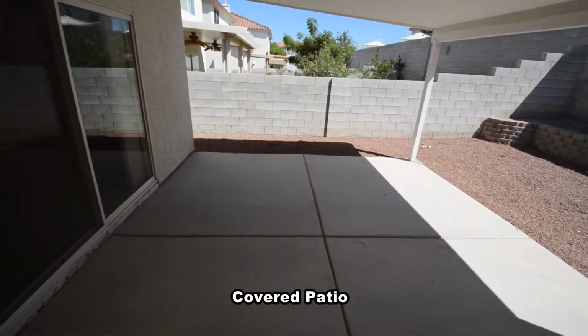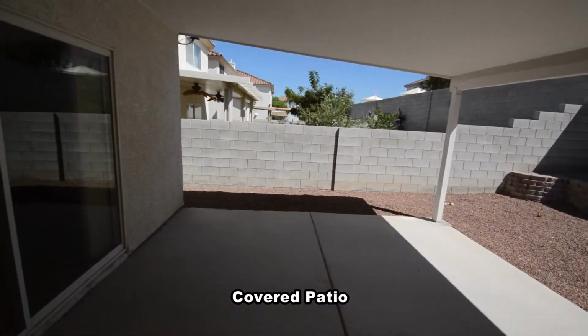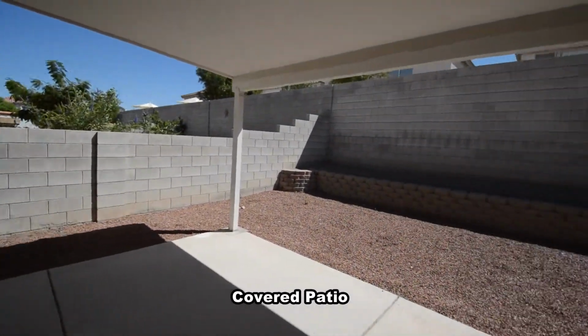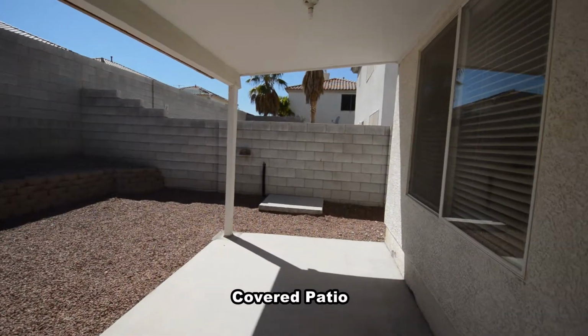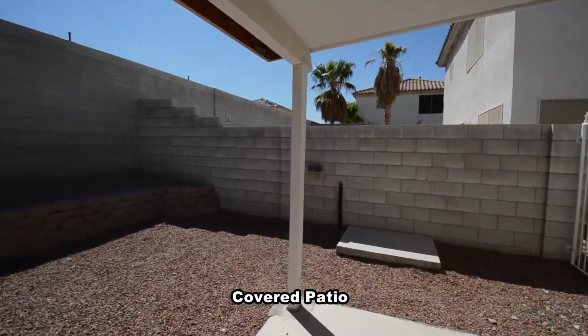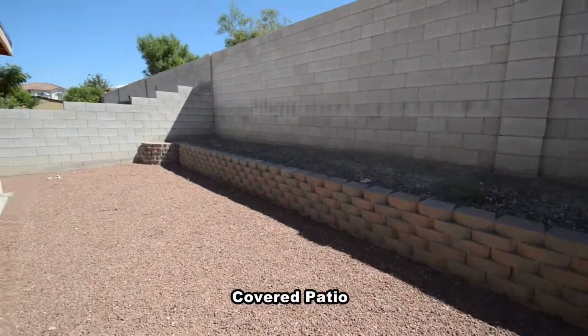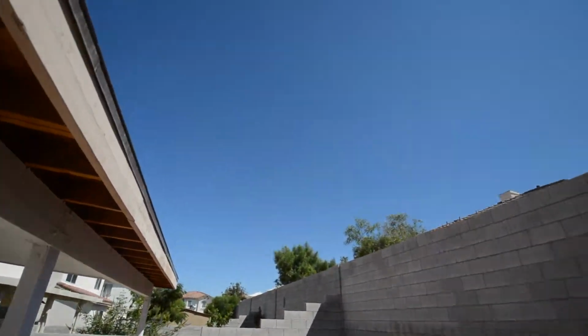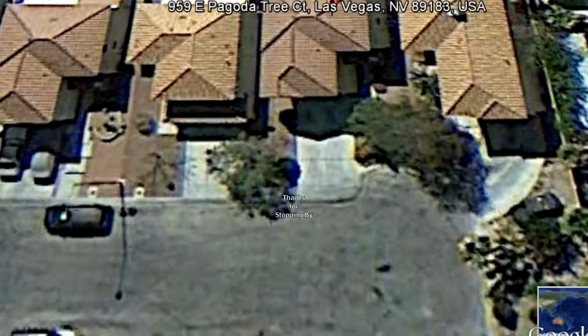The backyard has a large covered patio and desert rock. This four-bedroom, two-and-a-half-bath house with 1,741 square feet is available now for rent.